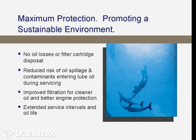The combination of the long-life self-cleaning filter and the high-efficiency disc stack centrifuge delivers reliable engine protection and improves oil cleanliness. In addition, thanks to the ability to remove high levels of contaminants, service intervals can be extended as well as oil life. To summarize, the Eliminator Filter delivers maximum protection for your engine while promoting a sustainable environment.